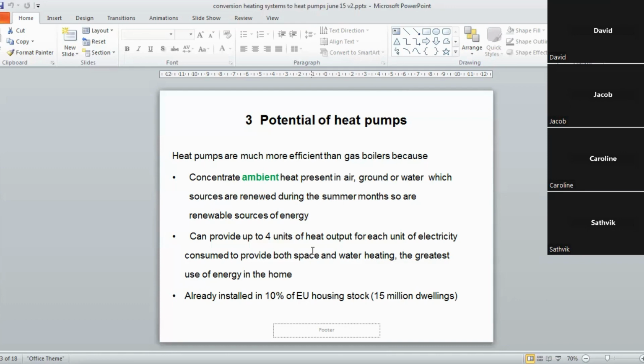Technology is very old. The first heat pump was designed and constructed almost 200 years ago. And heat pumps are already installed as of 2020 in 10% of the EU housing stock and being installed at the rate of something like 2 million heat pumps a year. So you already have the advantage of cost reduction associated with large numbers of installations. The fact that only a small number of those 2 million heat pumps are installed in the UK each year is just because we're starting now, whereas countries in Scandinavia started 40, 50 years ago.